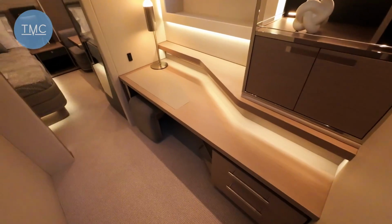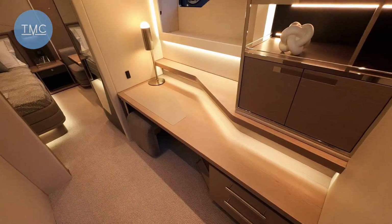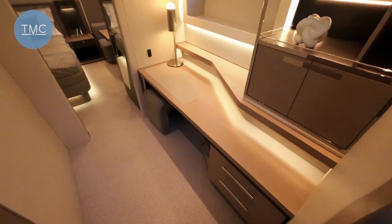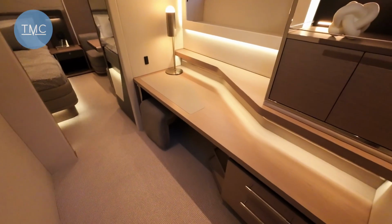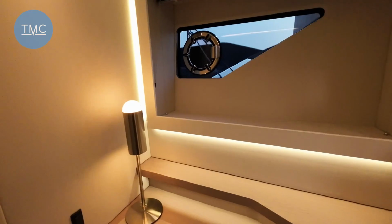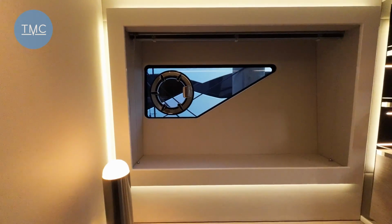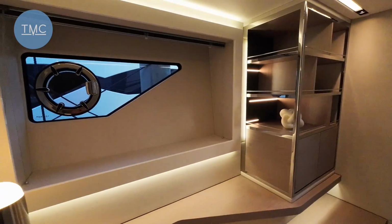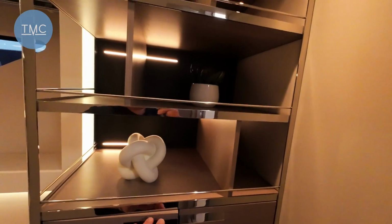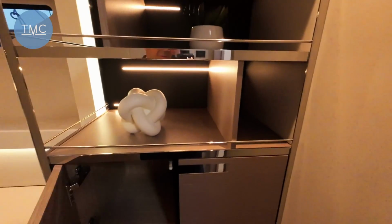So you've got a little seating area there. It could be an office, it could be a makeup area, but it just gives you this sense that you've got plenty of space and you're not squashed in any way at all. Again, you've got some glazing, natural light and air, and this rather nice almost display cabinet. Oh, let's open her up.